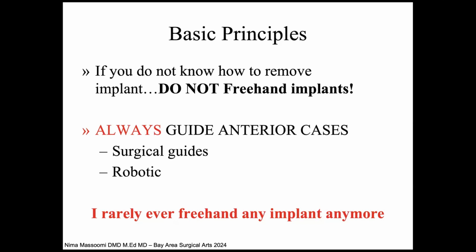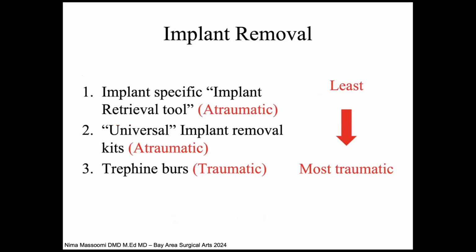Okay, so I'm going to quickly go into how we actually take implants out, because I think this is really critical for you guys to see. Implant removal can really be very atraumatic if it's the right implant system and if you have the right tools. We want to be removing the implants atraumatically. What I mean by that is we don't want to go guns blazing and destroy all the jawbone in the process of removing the implant. When we use a trephine burr, just imagine the heat that it generates and the damage that could do to the adjacent roots of teeth and others, right? So we're always trying to shoot for the least traumatic way to remove implants.